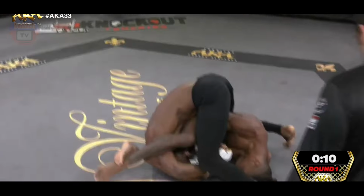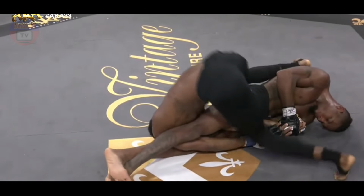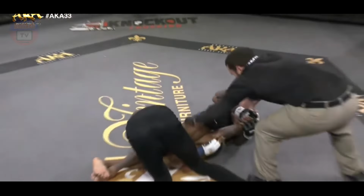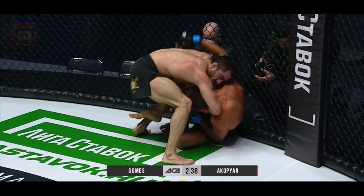Oh, now he's got an armbar. This is a good attempt at this armbar here. Does he have enough time to finish it, though? Seven seconds. Robert Link's going to be pretty tough here and try. Oh, it's close. He's tapping. At the very end, one second on the clock remaining.